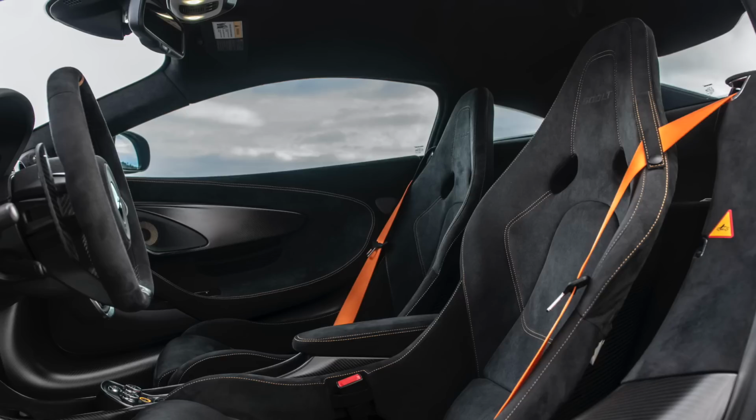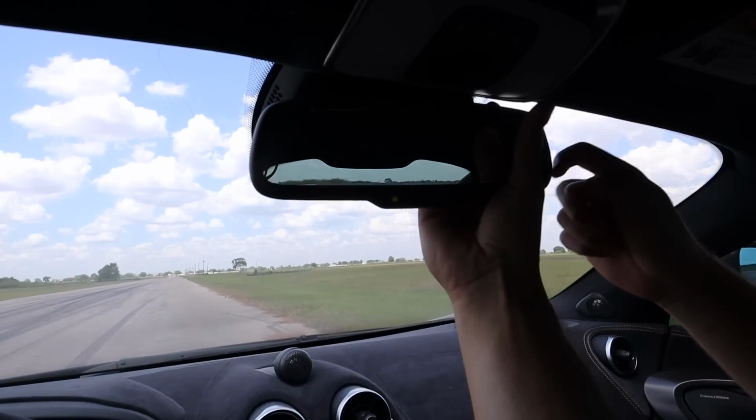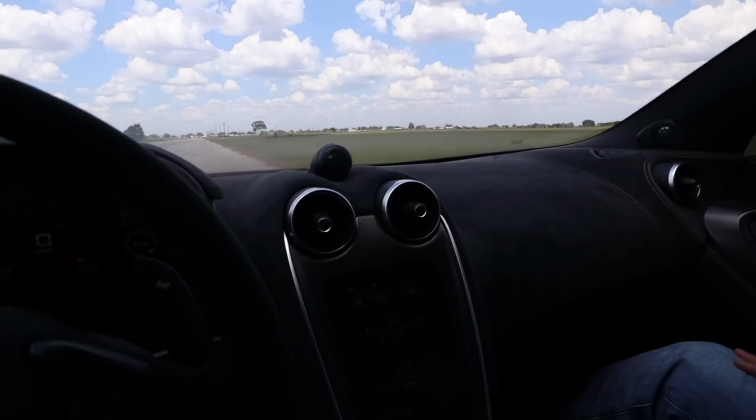He does not have the Senna seats. He's got the regular 600LT seats, but I really like them. We can give you some other footage of it, but they're comfy enough, and they really still hold you if you're on the track or if you're driving spirited. They're still really nice seats. I think the mirror is a little bit rattly, so maybe it's loose, but it does kind of bother me. I think there could be just something different about the mirror that I would like better, but that's not a huge gripe.